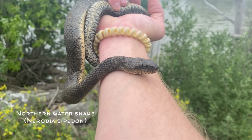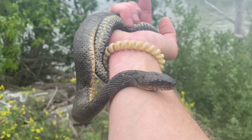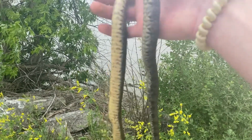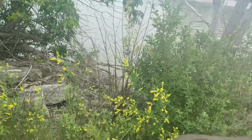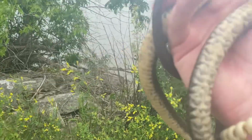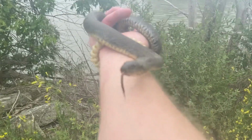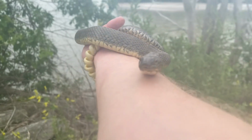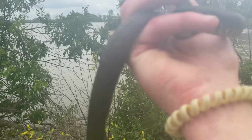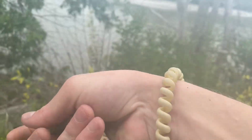Alright, we got our next species of snake today. Some kind of water snake. I can't tell if it's a northern or a Lake Erie. I've never seen a Lake Erie. I'll definitely check up in the future, give an update on it. Got a little water underneath my phone case, so it might be a little blurry. Might have to switch back to GoPro. Calm down for just a sec.